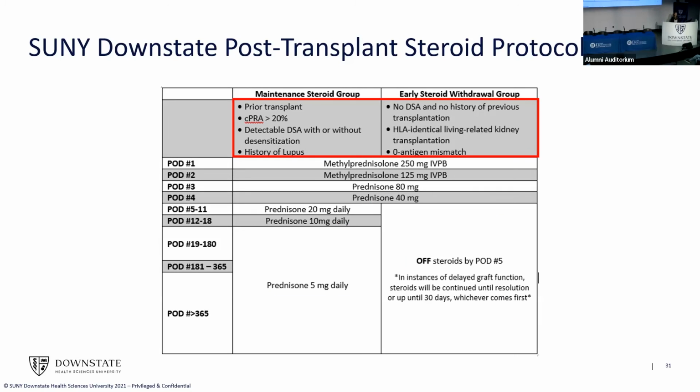Okay. In general, the maintenance steroid group are going to be patients maintained on steroids because they have a higher rejection risk. And the early steroid withdrawal groups are generally off steroids by post-op day 5, unless in incidences of delayed graft function, where steroids will be continued until resolution or up until 30 days.